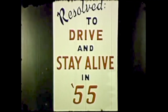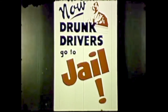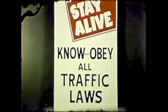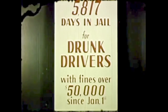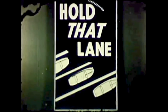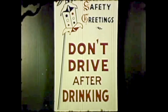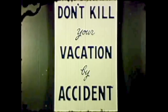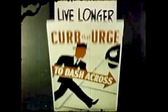Education moves on to every thoroughfare with our traffic safety signs. Whether or not the individual driver is conscious of every sign, their frequency around the city soon plants the thought in his mind. Signs like, "Drunk drivers go to jail," serve not only as a warning, but also as reassurance to the safe and sane driver that the drunks are being taken off the roadways and lodged in the city or county jails. If one driver heeds the warning sign telling him to stay in his own lane, he could be preventing a fatal mishap.